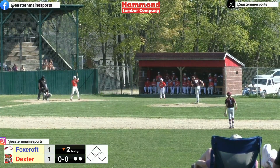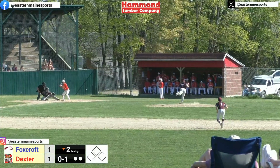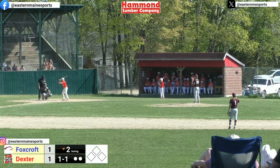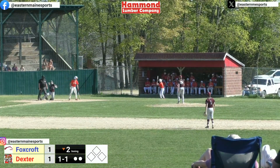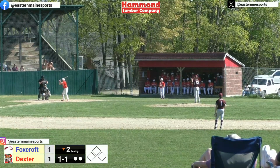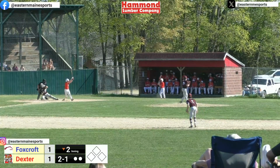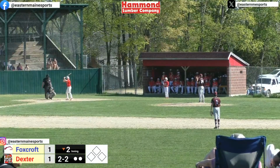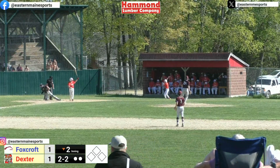Strike 1, 0-1. Inside, 1 ball, 1 strike. Pitch here from Strout. I think that was a ball outside, 2-1. Strout, the big lefty, throws, swung on a miss, 2 balls, 2 strikes. Just pounding the strike zone, and that's how to get it done. Outside, 3-2, so full count here.